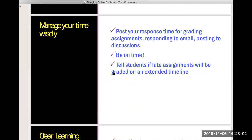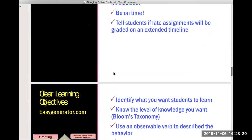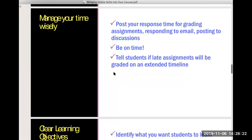Tell students how late assignments will be graded when they turn something in late, and if that's going to take some extended time from you. Life happens to all of us. If you need more time, you get sick or something else happens, let the students know. Stay present in the course and don't get so caught up that you begin to dominate the discussion. The students need to hear from each other and not just you.